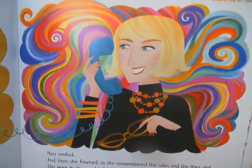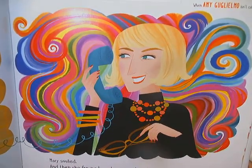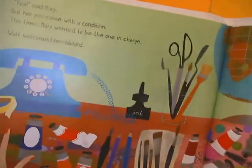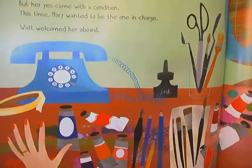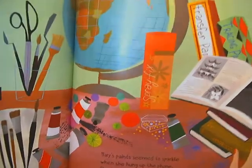Mary smiled, and then she frowned as she remembered the rules and the lines and the men in charge who didn't understand her colors or her style of art. There was only one way to answer. "Yes," said Mary. But her yes came with a condition. This time Mary wanted to be the one in charge, and Walt Disney welcomed her aboard. Mary's paint seemed to sparkle when she hung up the phone.